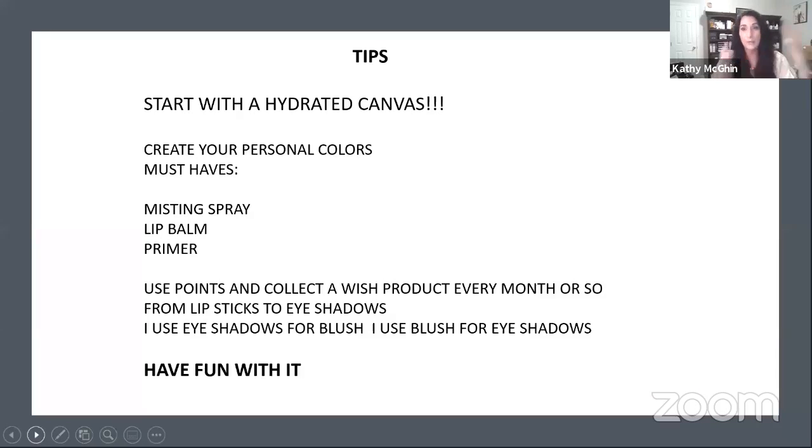All right, the canvas, that's why we talked about the skincare, but you always want to use some type of lotion. Now, everybody's texture is a little bit different. That's why you have to play with it. But it is important that we start with a primer, a base. So you want your lotion.